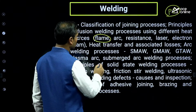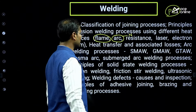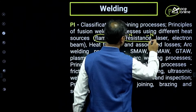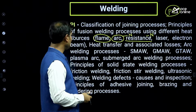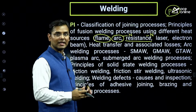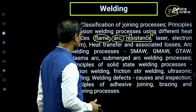The next, arc welding. In arc welding, guys, the theory, and more important the numericals. Fantastic numericals are available on arc welding, and on resistance welding fantastic numericals are available. Some concepts today we have to see, how to solve that type of question and how to prepare it. Then laser beam welding and electron beam welding are also there, but in laser and electron beam welding we are using the procedure of resistance welding only. Why? That also I will tell you. These important topics are there.